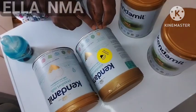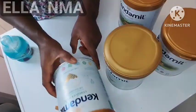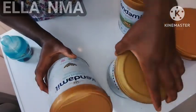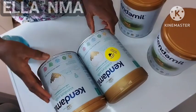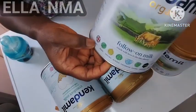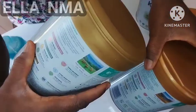you see these flowers and their write-ups. This one says whole milk, this one says whole milk fats. Meanwhile, they are all comfort milk from birth to 12. Again, when you look at these two and this organic one, I see the UK logo there and it says UK made, but these two don't have anything like that. Just here at the back it says UK recipe.